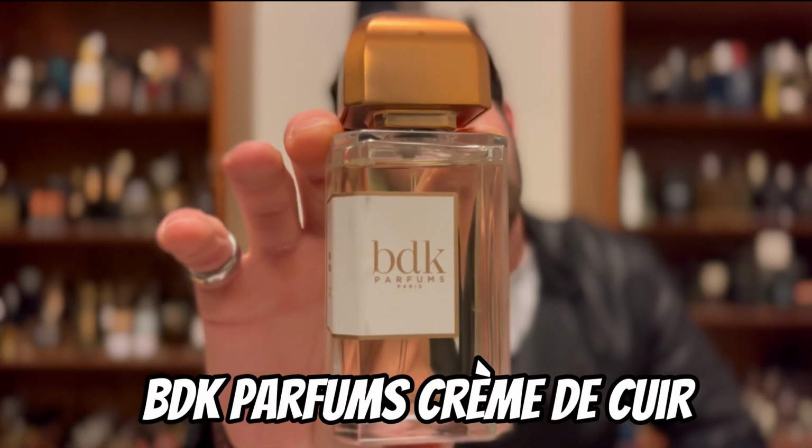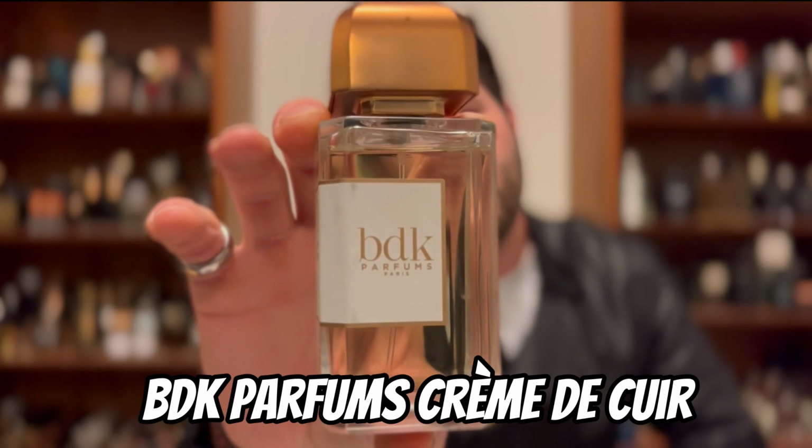And the fragrance I'm talking about comes from BDK Parfums and is Creme de Cuir. That's exactly what it sounds like. It's a creamy leather. You have this really nice pineapple up top. So this one actually does have pineapple, followed along with some nice citrus and this nice white suede note. And it really does smell like white suede.